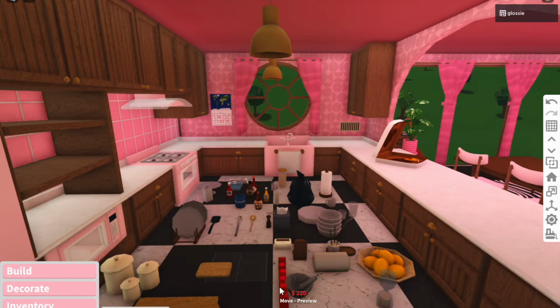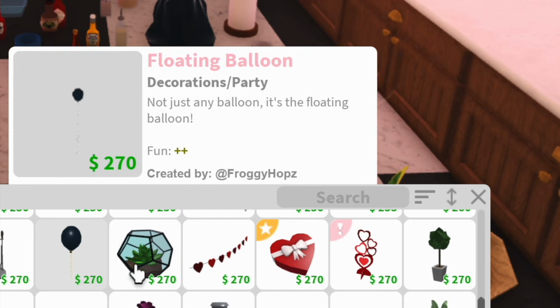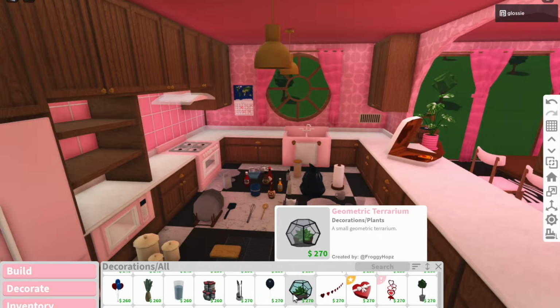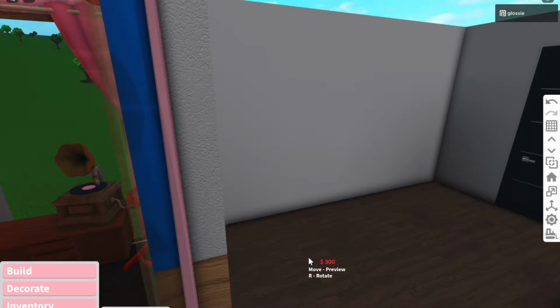Maybe this little spice rack. Oh my gosh, could we put this on? Oh, we can put it on here. Wait, why does that look really cute? Oh my gosh, I remember when the geometric plants were added, and I thought they were just the coolest looking thing ever. I really want to do a video where I place down every single, okay wait, this hat stand would look so good over here.